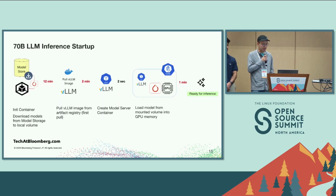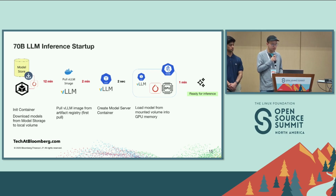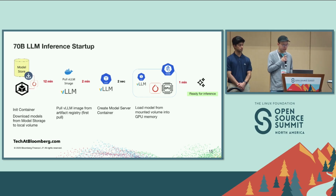So let's talk about the inference service startup problem. This is an example for a 70B large language model. First, we need to download the model from the model storage. In this example, it takes about 12 minutes. And then it takes another 2 minutes to download this vLLM Docker image.